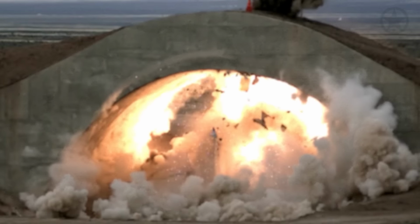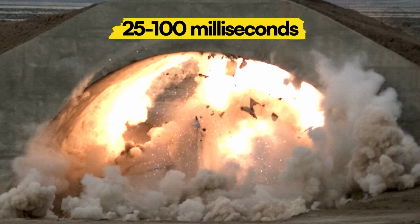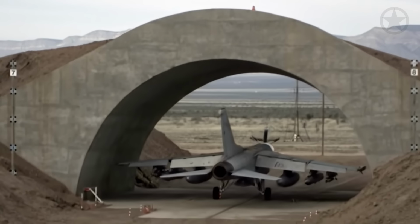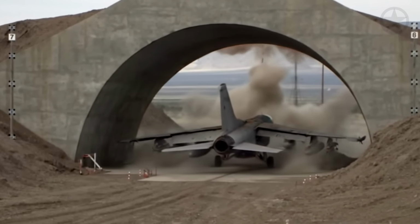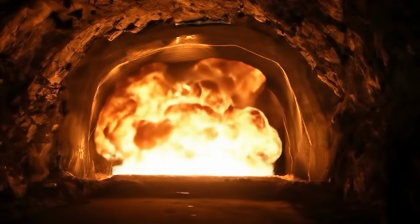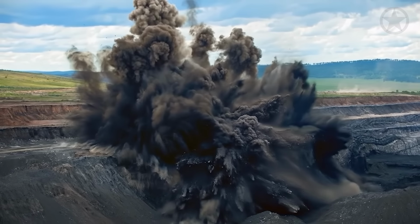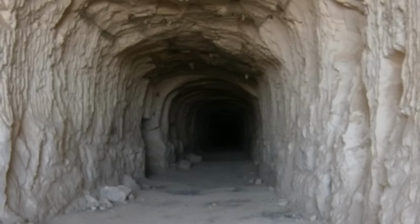By setting detonation delays between 25 and 100 milliseconds after impact, the weapon penetrates deep into protected structures before releasing its explosive force. This allows the blast effect to propagate throughout internal chambers rather than wastefully dissipating against external barriers, multiplying the weapon's effectiveness against cave networks and bunker systems.